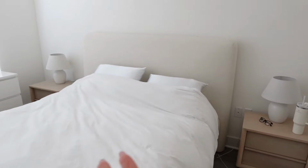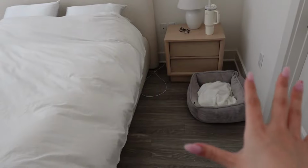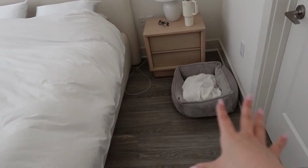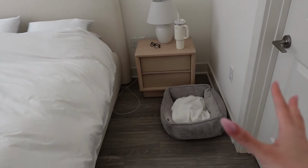So this is what the bedroom is looking like. So please don't mind that. That's my dog's bed. I'm still not sure where I want to put her, whether in that corner or this corner. I sleep on this side, and she's my little baby, and she wants to be near me. So even though it obviously doesn't look the most aesthetic right here, you gotta do what you gotta do.